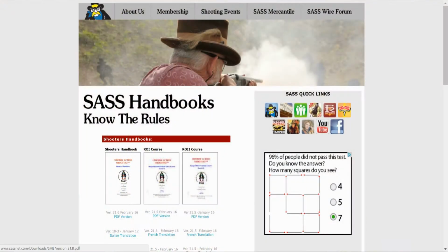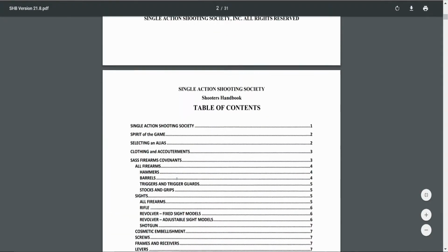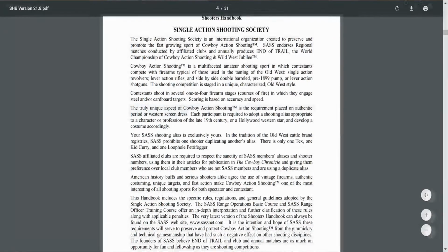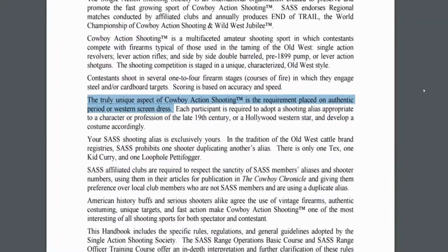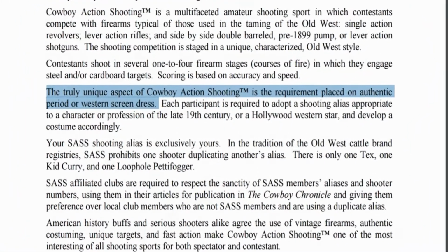I want to share something with you. This is an excerpt from page 1 of the Single Action Shooting Society's Shooter's Handbook. The truly unique aspect of cowboy action shooting is the requirement placed on authentic, period, or Western screen dress. That's another of the aspects that I really like about cowboy action shooting.